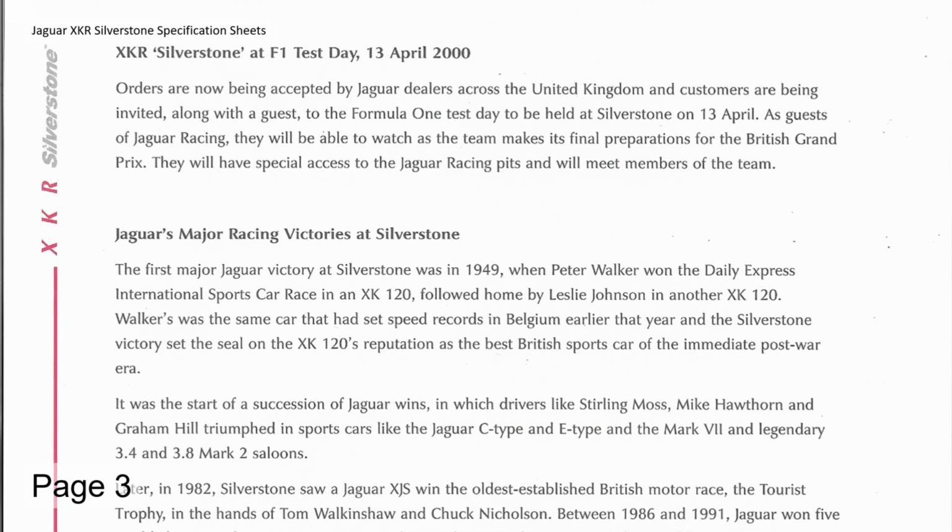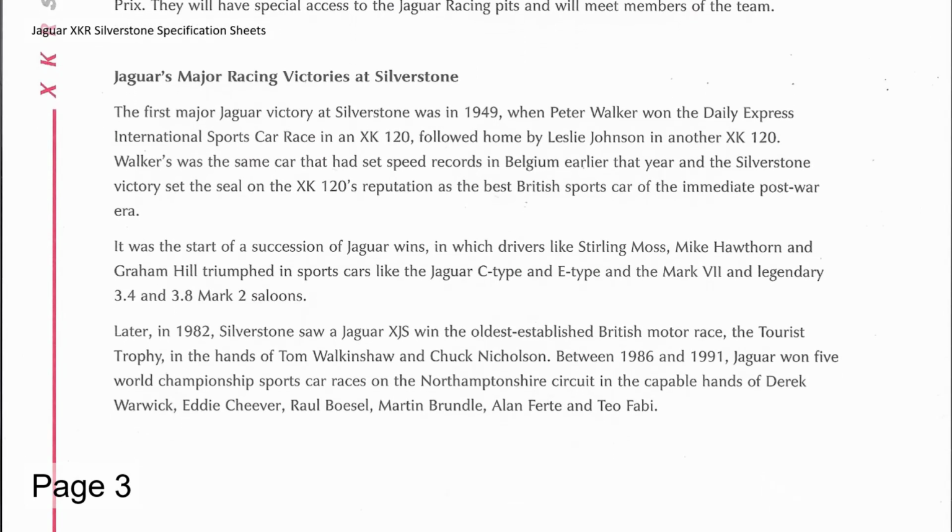Next, we have Jaguar's major racing victories at Silverstone. So they're trying to make hay out of the Silverstone brand. The first major Jaguar victory at Silverstone was in 1949 when Peter Walker won the Daily Express International Sports Car Race in an XK120. Very nice looking cars. Followed home by Leslie Johnson in another XK120. It was obviously a really good car at the time. Walker's was the same car that had set speed records in Belgium earlier that year, and the Silverstone victory set the seal on the XK120's reputation as the best British sports car of the intermediate post-war era.